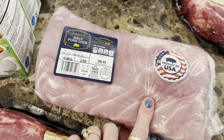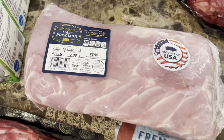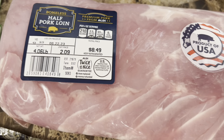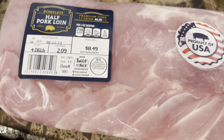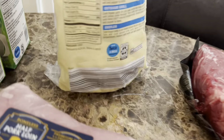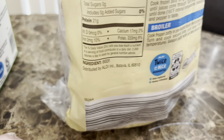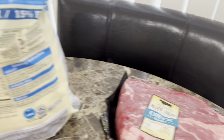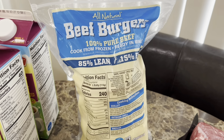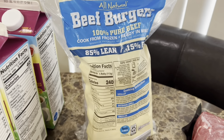I like to make the pork air fryer bites. This is a half pork loin. It was a total of $8.49, $2.09 a pound. I think that's pretty good. Got some more of these beef burgers. I always like to try to show you guys, if I remember, all it is beef. That's it. And this one's an 85/15. Aldi's also has like a 75/25, I think. That's pretty fatty though.